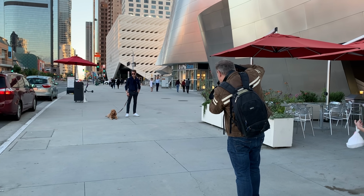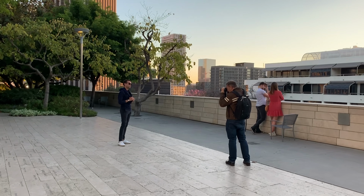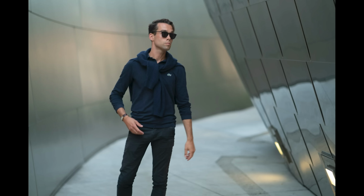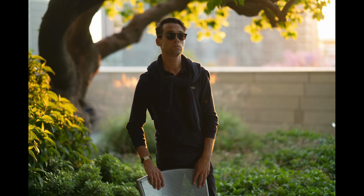You know, we started off at the Walt Disney Concert Hall. We went in front of the Walt Disney Concert Hall and then we went behind in the gardens where you have some amazing texture with metal. The sun was setting. There were some really cool trees. I was trying to capture just some really cool lights with cool textures. And the 85 1.4 is a great lens to do that.